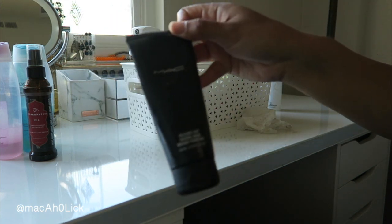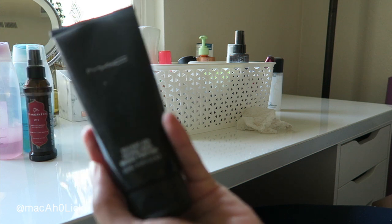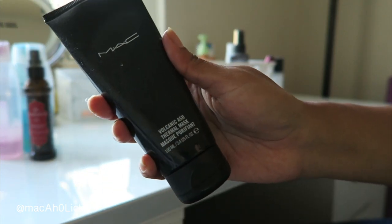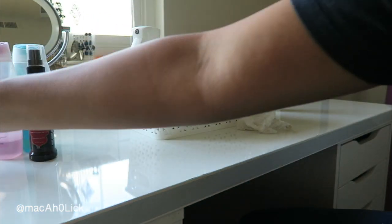I have this MAC Volcanic Ash Thermal Mask. I've had this for a long time. I want to say I used this maybe once or twice. It's been years. I'm gonna let it go. I'm gonna take it back to MAC. Well, I'm not. My cousin probably, or my mom.